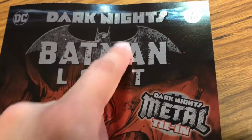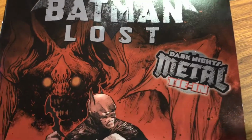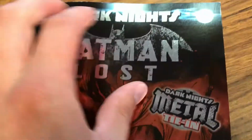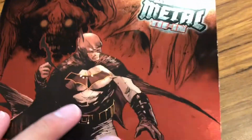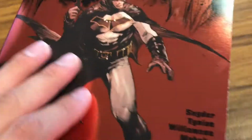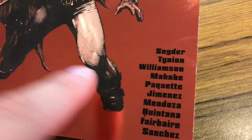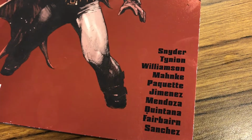So anyway, this is Batman Lost. It's a Dark Knight Metal tie-in. They should just take that off and put Dark Knight's Metal tie-in. That would make more sense. Just put DC Rebirth. It was $4.99, but it's a little bit thicker than your standard comic book. And just look at how many people worked on it.